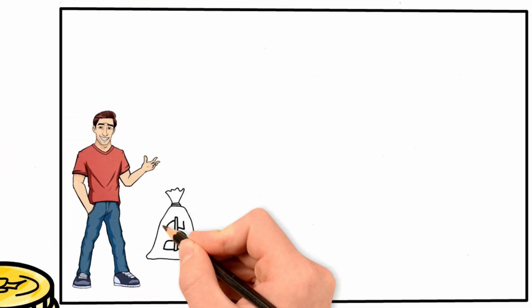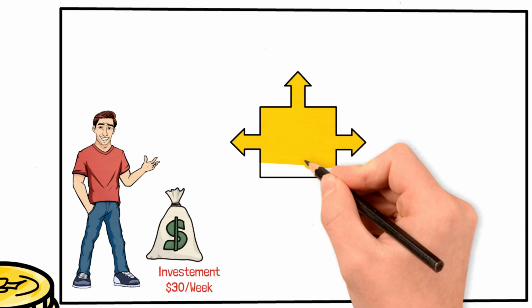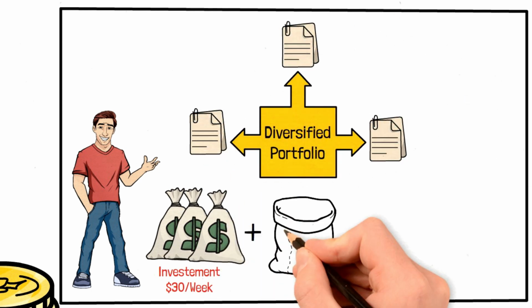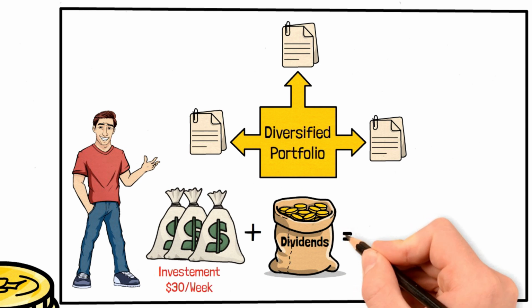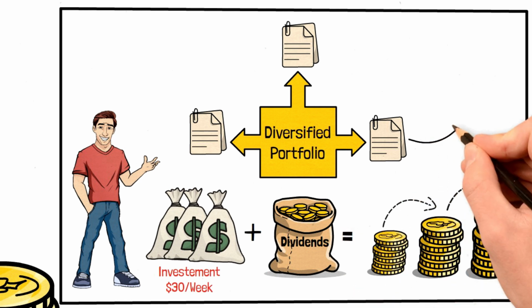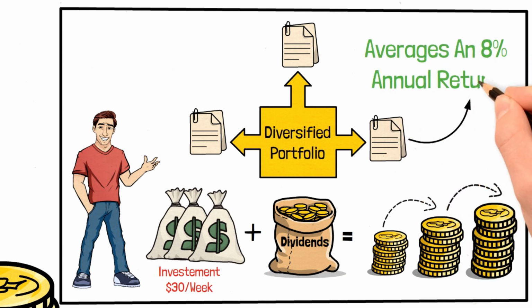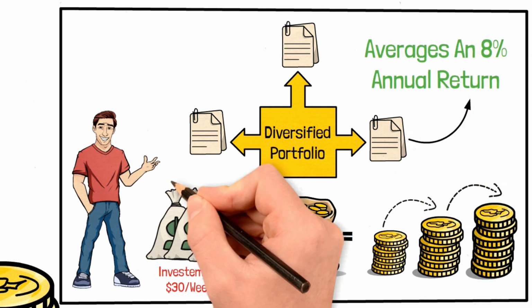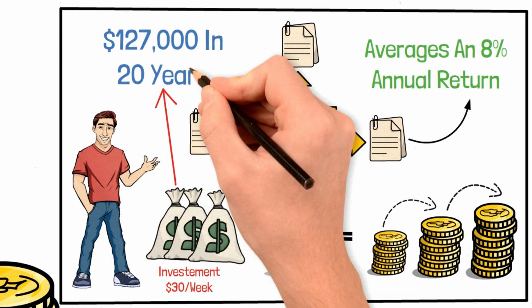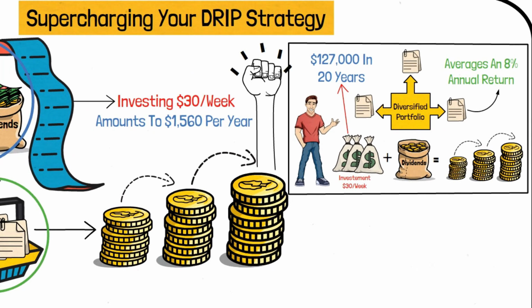Suppose you invest $30 per week in a diversified portfolio. Over time, your consistent contributions, combined with reinvested dividends, create a powerful compounding effect. For example, if your portfolio averages an 8% annual return, your $30 weekly investment could grow to over $127,000 in 20 years, thanks to the power of compounding.